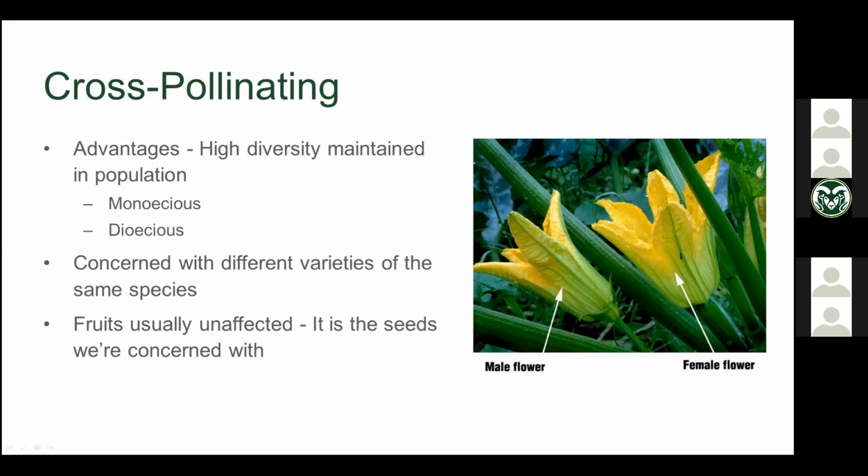Even more so, along the same lines, is dioecious plants. This is when you have one plant that is male and a separate plant of the same species, variety even, that is female. An example of this would be asparagus. And so we are concerned, again thinking about our goal of how we have good fertilization without compromising the characteristics that we want. Our concern with cross-pollination is really just about different varieties of the same species. Because if they're different species, we're not too worried about them crossing. But if we have different varieties, they can easily cross and affect our desired characteristics.